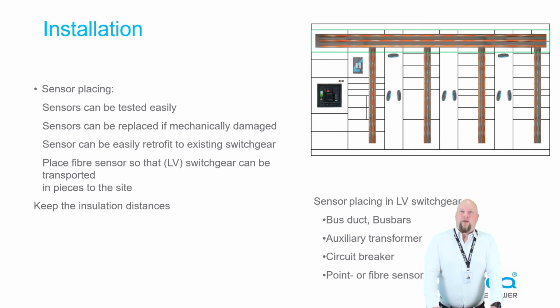Because the fiber sensor is always a loop. Our fiber sensor is fully supervised, and that's why it is a loop, so that we can get the supervision signal back to the relay. Typical sensor placing in low voltage switchgears are bus ducts, bus bars, aux transformer, and circuit breakers, and both point or fiber sensors are used.